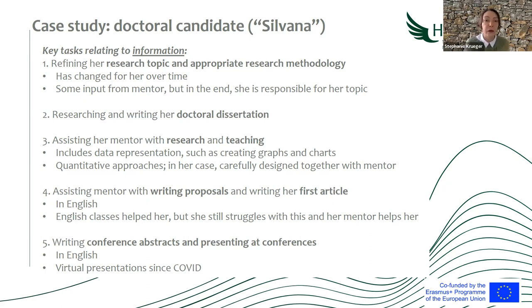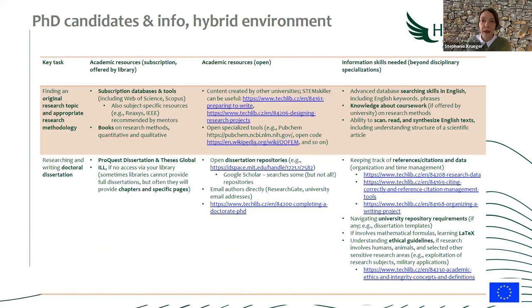Plus, during the course of her studies, she's had to participate in conferences, which, as you all know, during the past 2 years were mostly virtual, which present problems of their own. So in this diagram, and I know we don't have time to go through it in detail today, so I'll just highlight a few things. And then I encourage you to go and read and look at all the links after this session to find out more about the things I mentioned.